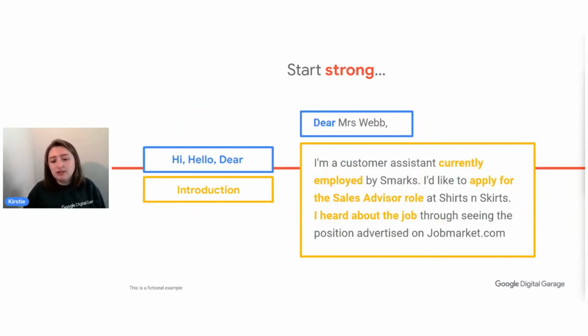Now, to run through this super quick, and really look at what a cover letter might look like if we put together these sections. Dear Mrs. Webb, I'm a customer assistant currently employed at Smarks, and I would like to apply for the sales advisor role at Shirts and Skirts. I heard about the job through seeing the position advertised on jobmarket.com. So we've got our hi, hello, dear section and our introduction.